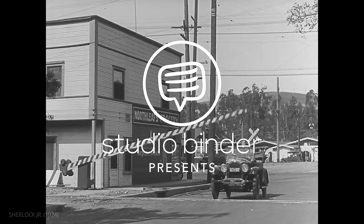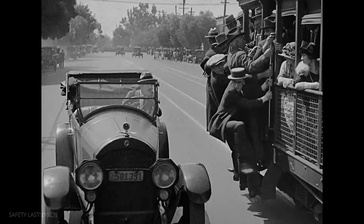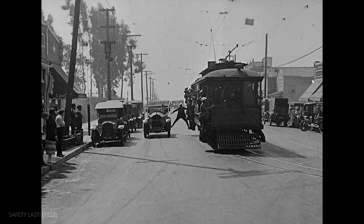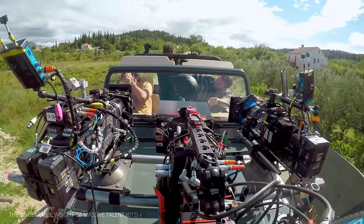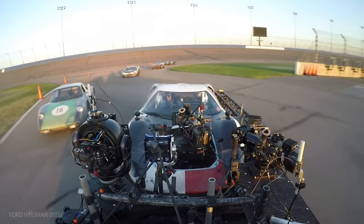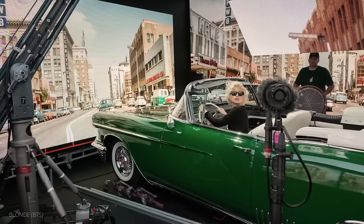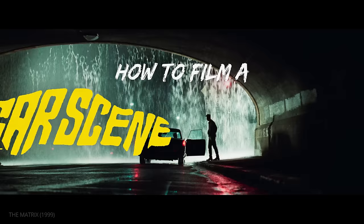Cinema is inextricably linked to cars. Both motion pictures and motorized vehicles were born near the turn of the 20th century, and both have gone on to dominate our world. But what happens when the two meet? What makes a car scene in a movie great? And what are the best ways to film while driving, or to simulate driving? Get in. This is How to Film a Car Scene.